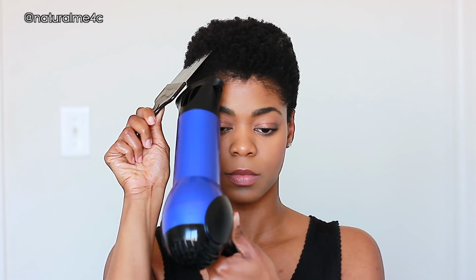Alright y'all, one more thing. For an edgier profile, I like to add some height to the front of my hair. Believe it or not, my hair is going to shrink a little more as time goes on, so this step helps keep the front of my hair from being too flat. I use the high heat setting to achieve this, and it takes like 2 seconds. See that? Just a little more height is what I like.